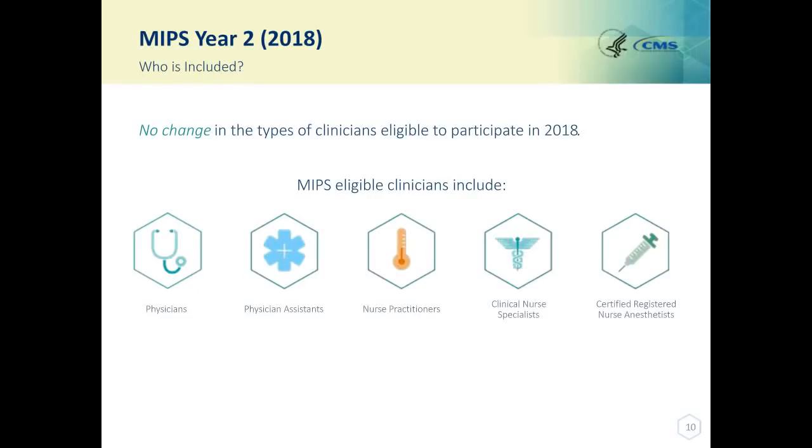Okay, jumping into some of the participation basics for MIPS, and I'll move through these relatively quickly. On slide 10, just a bit of a recap. So for Year 2, we did not change the clinician types. MIPS-eligible clinicians still include physicians, physician assistants, nurse practitioners, clinical nurse specialists, and certified registered nurse anesthetists. I do want to mention, you'll see on some of these slides we say change or no change. Ultimately, this just shows whether we maintained similar policies from Year 1, 2017, or we changed them ever so slightly.